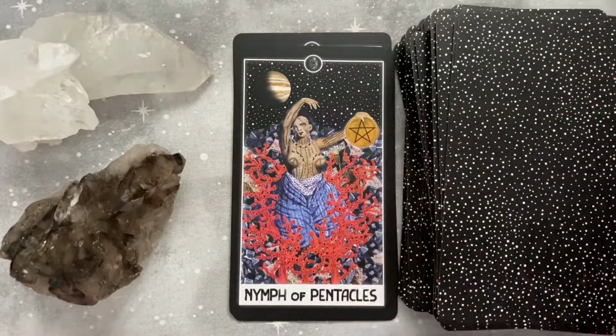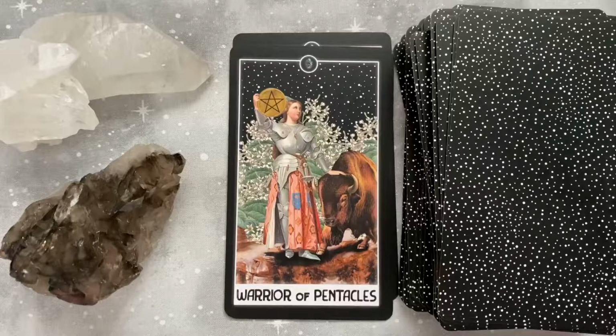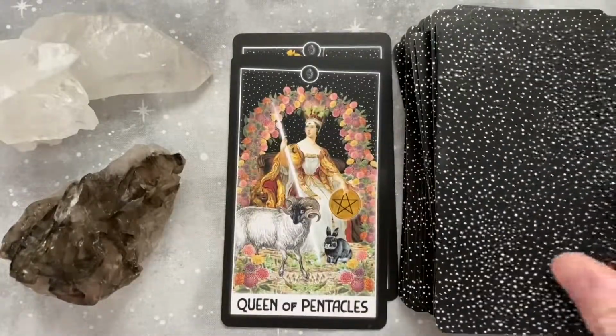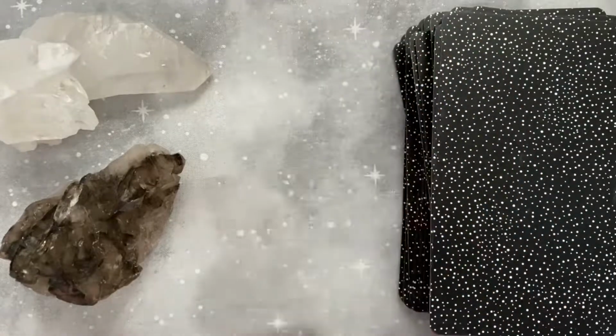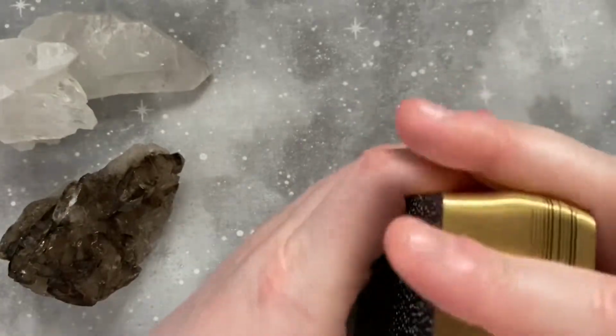Here we have the Nymph of Pentacles, the Warrior, the Queen, and the Spirit. Interesting. So that is really cool. It's a really beautiful deck.